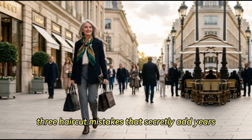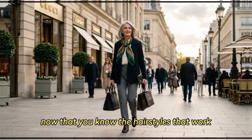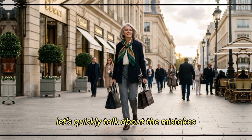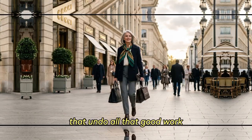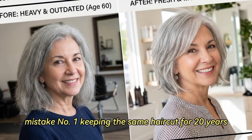3 haircut mistakes that secretly add years. Now that you know the hairstyles that work, let's quickly talk about the mistakes that undo all that good work. Mistake number 1. Keeping the same haircut for 20 years.